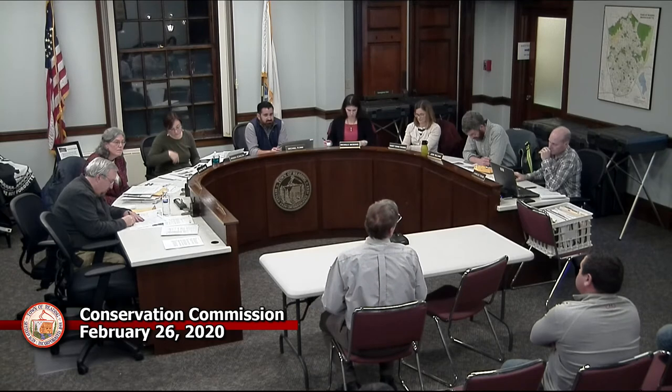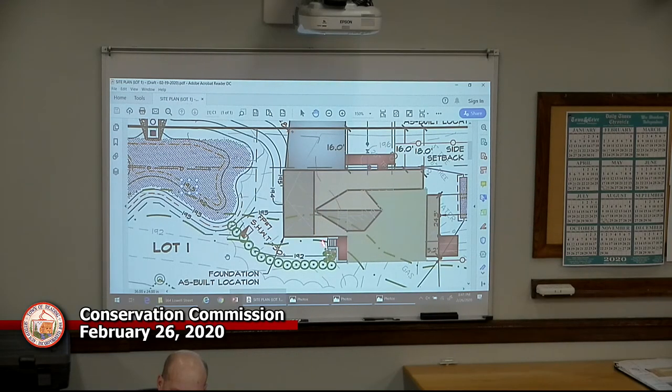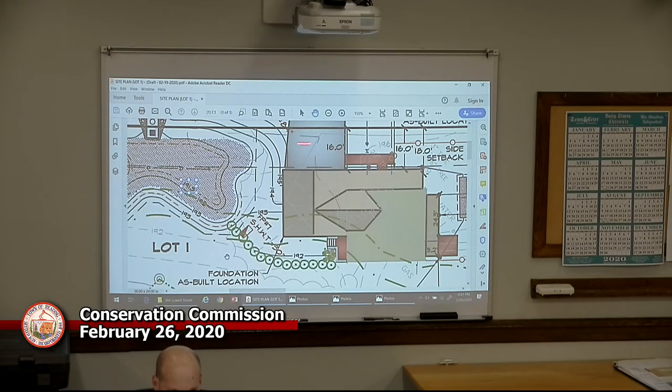So what we are here tonight to talk about is a dramatically smaller egress to the lower level. This is the first house. This was the existing house on the subdivision, and the commission did approve this garage addition here and the front porch. This is the street, so I guess this is the front yard and this side porch here.